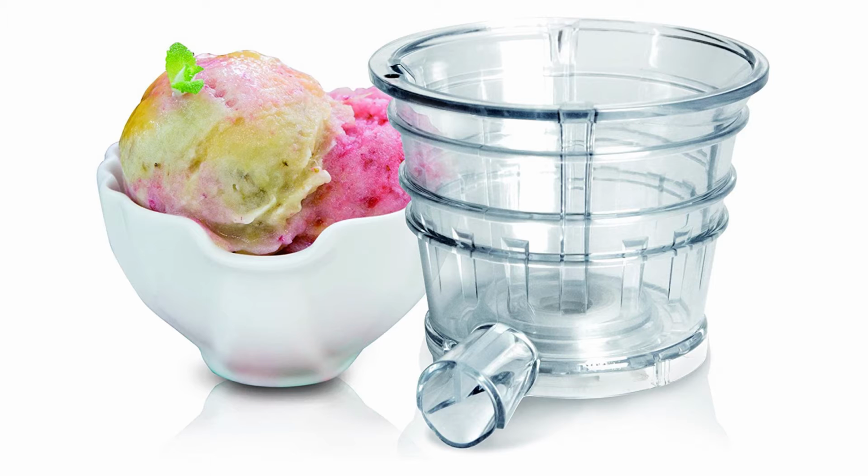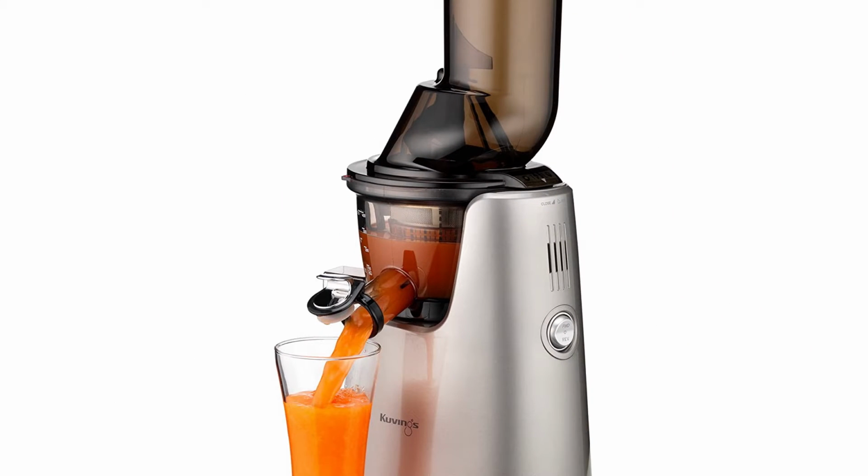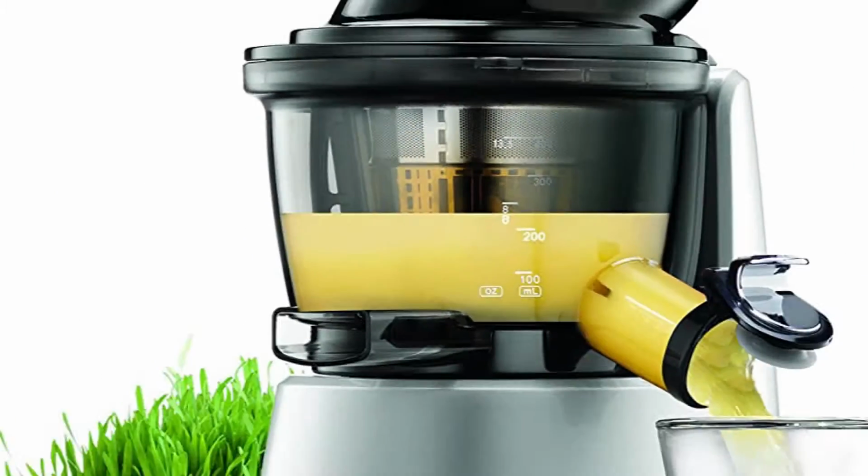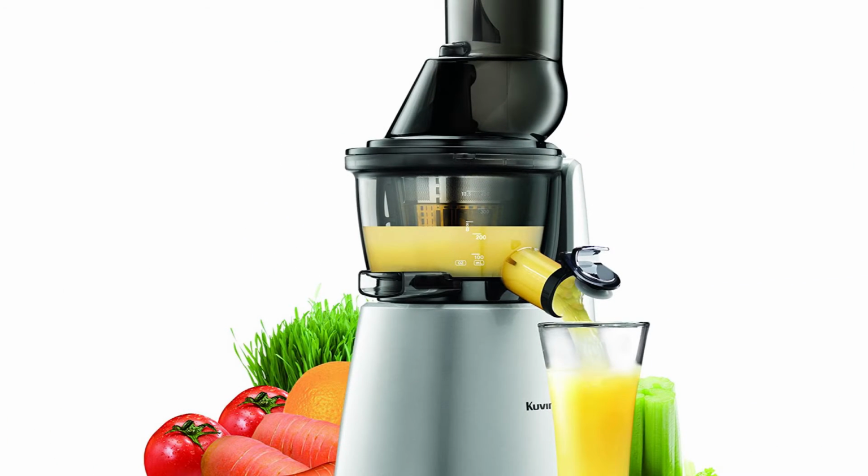Powerful and efficient. The 240W motor is powerful, durable and works quietly. The larger pulp outlet duct reduces pulp in the extract and makes more juice. Sieve allows you to determine the amount of pulp in your juice. What's more, cleanup is a breeze. Number 4. Omega VRT 350.